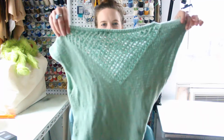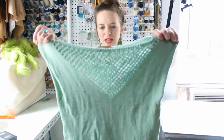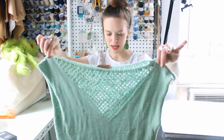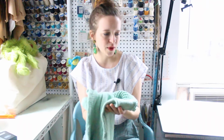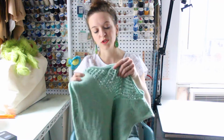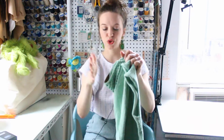So, Blanca Julep tee by We Are Knitters. Love this pattern. Super happy with the way it came out. I don't think I bought the kit. For some reason, I feel like I bought the yarn and the pattern separately. But it does come in a kit, which makes it super easy, because they already have the yarn you need and the pattern included, and I love their cotton yarn. I love it so much.